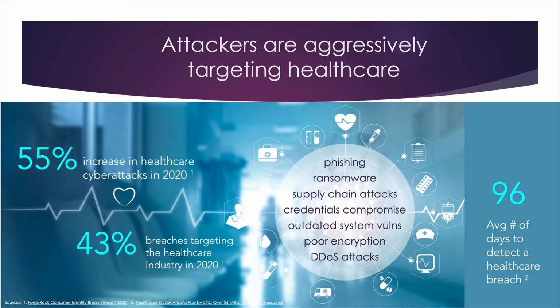And the attack vectors are all the greatest hits, phishing and ransomware being two of the highest, ransomware being particularly problematic for the healthcare industry. But we're seeing all the usual suspects, all targeting getting healthcare records primarily. And one of the questions often is, well, why target healthcare? Opportunistically, hackers and attackers see medical records as a flexible all-in-one identity theft package. So they're going after healthcare aggressively.